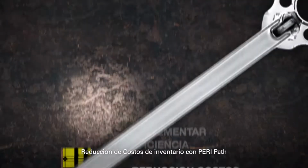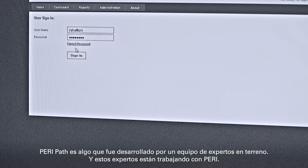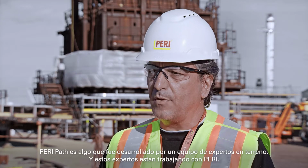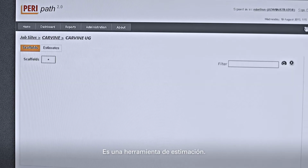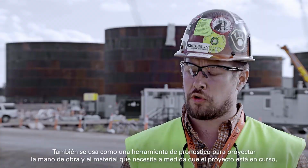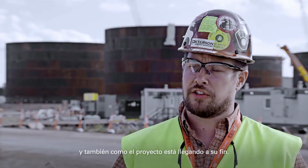Reduce inventory costs with PERI Path. PERI Path is something that was developed by a team of experts in the field, and these experts are working with PERI. It's an estimating tool. It's also a tool to control inventory on site. It's used to control costs as they come up on site. It's also used as a forecasting tool to forecast labor and material you need as the project is ongoing and also as the project is coming to a conclusion.